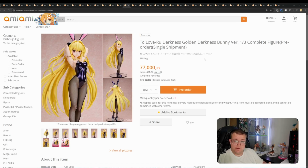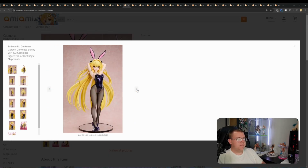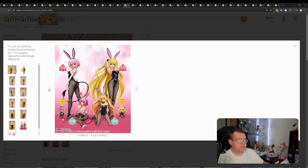The Freeing 1/3 scale I was on about, this new scale that Freeing are doing, is for Darkness from Konosuba. They had the other one I covered last week, so they now have Darkness, as we saw in the photo from last week. This one's 77,000 yen though, April 2025. A lot of people are bummed about the price, because this is like 11,000 yen more than the other one. But I think the hair sculpting is what kind of warrants the difference.